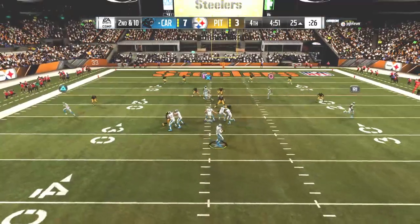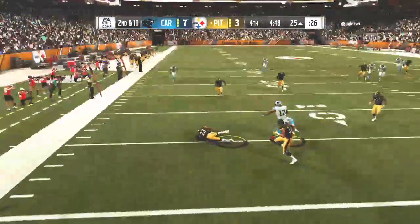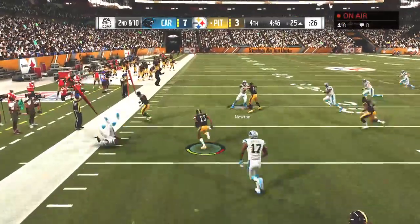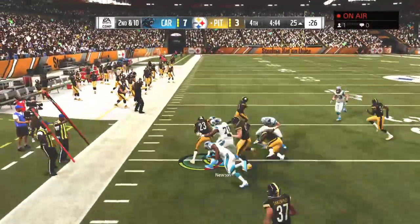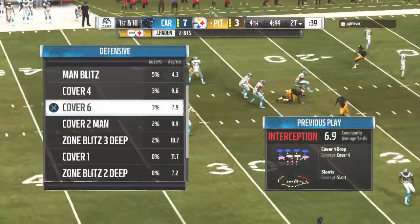2nd and 10, Newton again. Eluding the pressure right. Now look at this. They get the turnover they needed. It's intercepted. Picked off down near the 5. And he is all the way up past the 25.